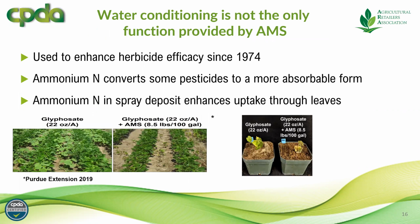I mentioned earlier, and I wanted to reemphasize it, that water conditioning is not the only function applied by things like AMS. You can find references to ammonium sulfate being used to enhance herbicide efficacy all the way back to 1974. We know that some of this enhancement comes from the ammonium nitrogen converting pesticides to a more absorbable form. And we know that ammonium nitrogen can enhance spray deposit uptake. The effects can be quite dramatic, as you can see in these images. You can have equivalent rates of glyphosate, with the only difference being the addition of 8.5 pounds of ammonium sulfate per 100 gallons. And you can see quite a dramatic impact on the weed control.